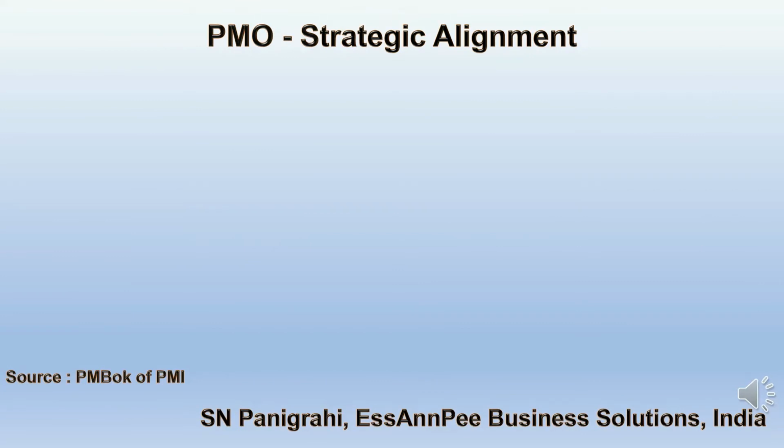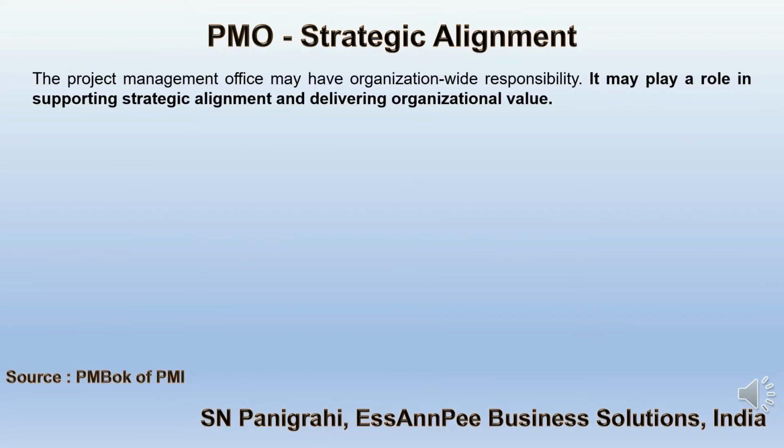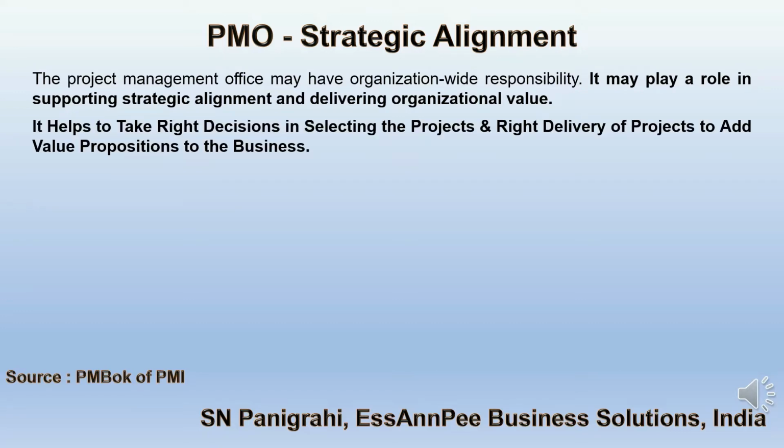Strategic Alignment. The project management office may have organization-wide responsibility. It may play a role in supporting strategic alignment and delivering organizational value. It helps to make the right decisions in selecting the projects and the right delivery of projects to add value propositions to the business.